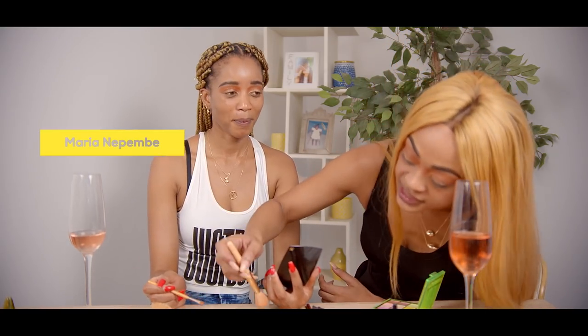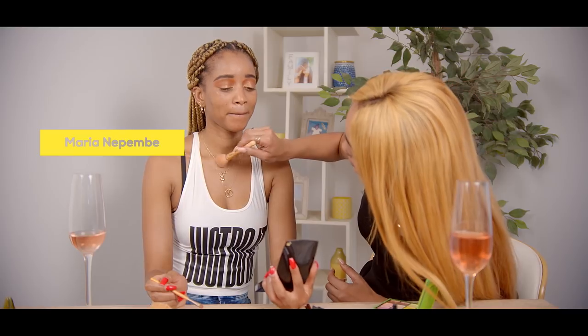Guys, makeup is expensive, and it's expensive for a reason. The most expensive makeup brands are the ones that won't irritate your skin and give you funny reactions, or an infection. After that, we move on to foundation.